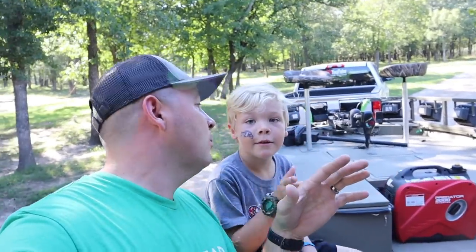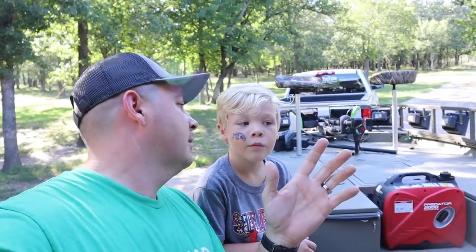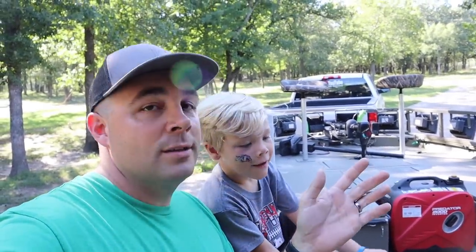And so you know what I'm thinking we should call this boat? What? I already have a name for it. What? The Creek Monster. Oh. We'll call it the Creek Monster. What do you guys think?